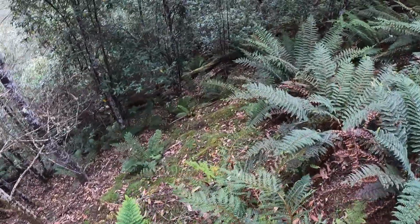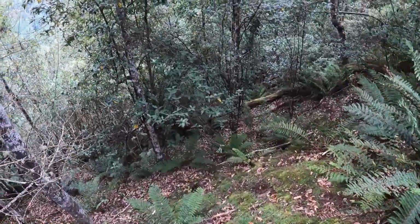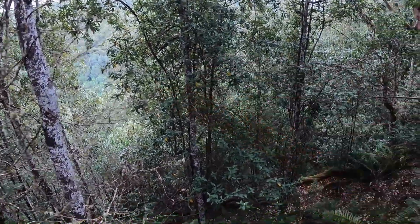Oh man, she's getting steep. Always does. The gold hides in the biggest of valleys. Gotta get way down there.